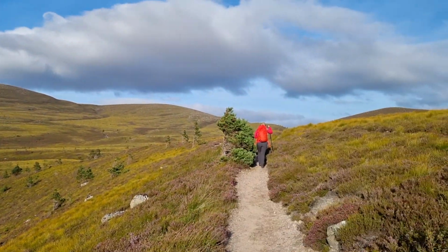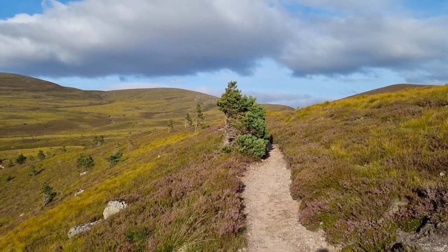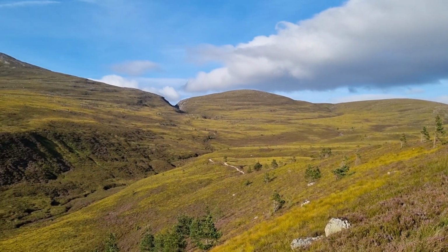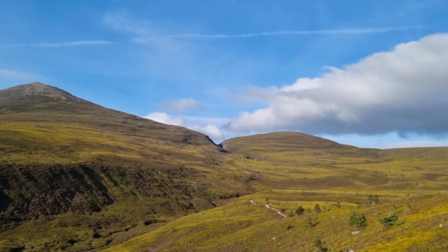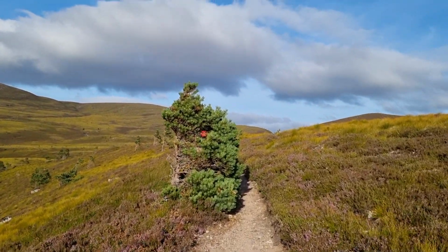So that's us. We've been going for about half an hour now, and that's Lynn heading along the path there, and we're getting closer to what we call the Cairngorms Gap, which is in the middle of the screen there. It's quite rocky, rather large boulders to leap across. So yeah, something to look forward to.